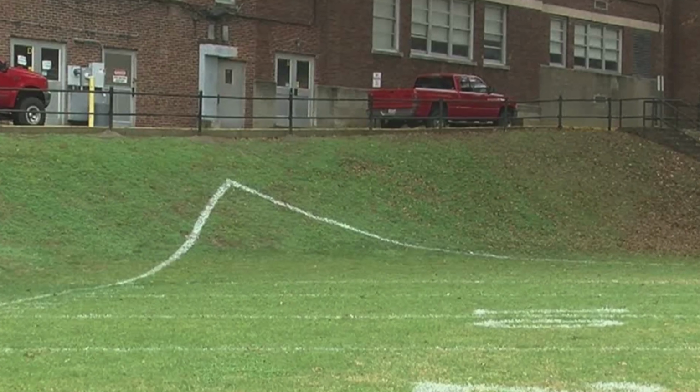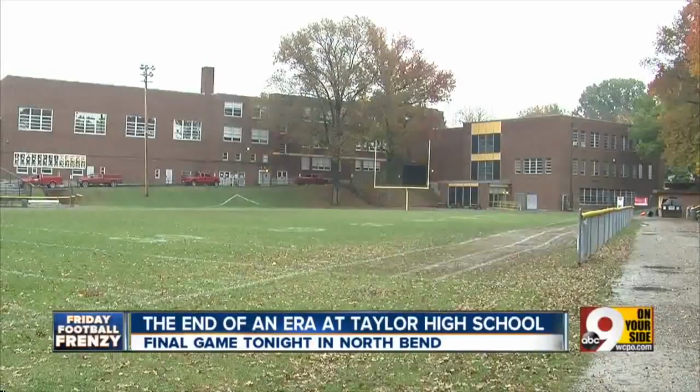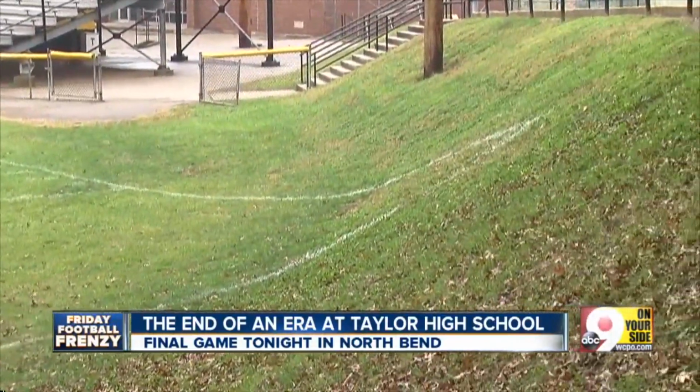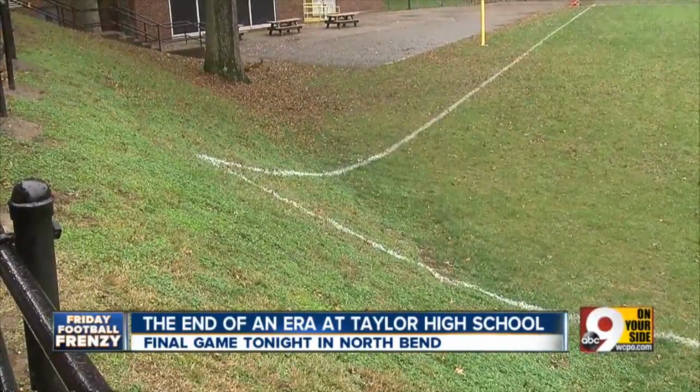It is said that when the field was built in the 1920s, they just didn't have enough space to avoid it. Obviously, this isn't normal and could also be dangerous. In 2013, a new high school was built and they moved. This will always be remembered as one of the strangest football fields.